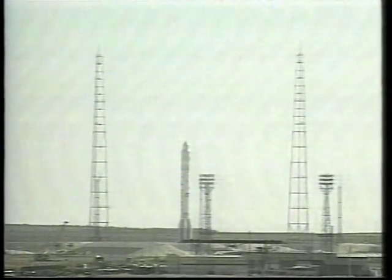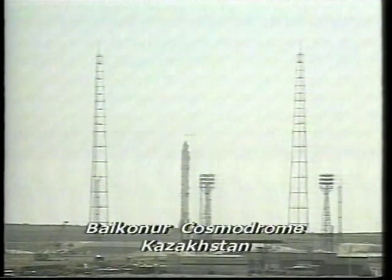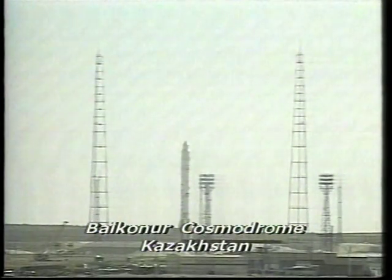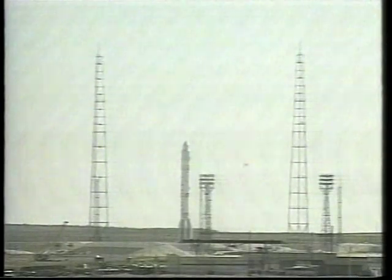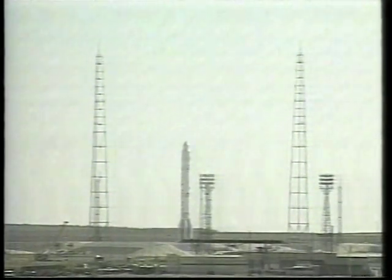The actual launch time is 8:56 and 36 seconds this morning Moscow time. That's 10:56 local time at Baikonur Cosmodrome in southern Kazakhstan. The 42,000-pound Zvezda was mated to its Proton rocket 5 days ago, and this past Saturday morning was transported by rail car to Launch Complex 81.